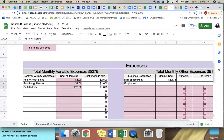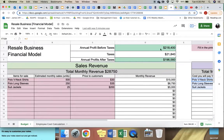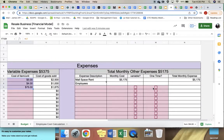I go over to my variable expenses, and I'm building that out, and I'm looking good. I'm making a lot of profit, as you can see. However, we need to have employees. It's hard to run a business if you're the only one, and so we need to build out our employees, and that's going to fall under our other expenses, and I'm going to show you how to calculate this in this video.